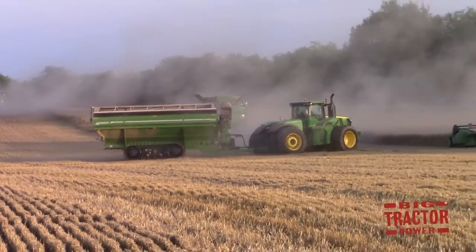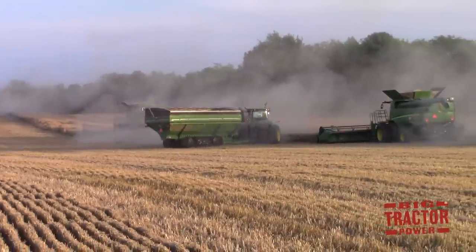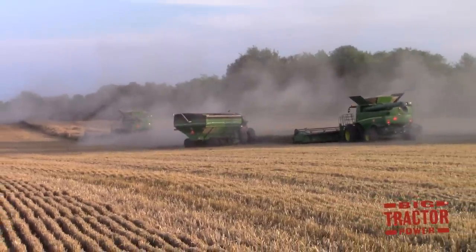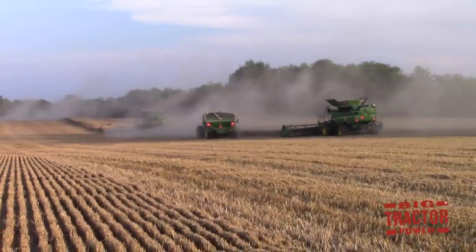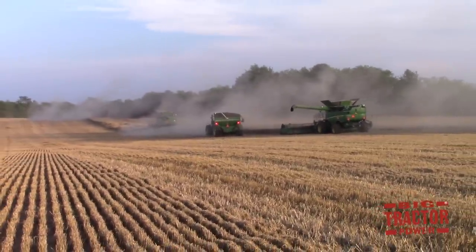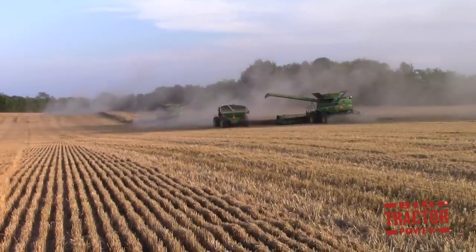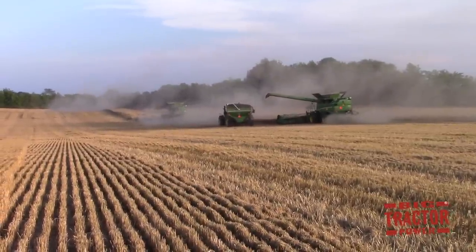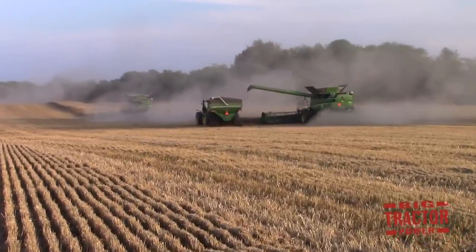Here we can see a 1596 model rolling in behind four big Class 8 John Deere combines equipped with 40-foot draper heads. These combines will collect 400 bushels of wheat before they need to unload. We can see the combine's big 28.5-foot unloading auger swing out, and it will unload that 400 bushels of wheat into the 1,500 bushel cart.